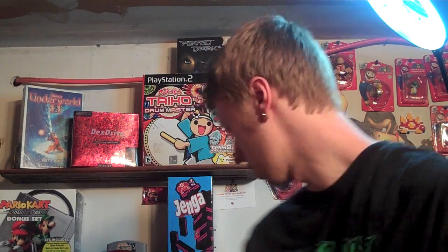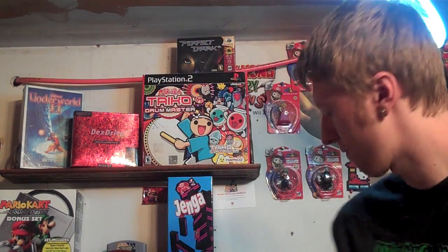Nicktoons Battle for Volcano Island. Just a case and insert. Then these ones I definitely want to pick up at some point. I don't know if I'm just going to try and track down the discs to fill these cases or just buy them complete. First one's Pikmin. Just missing the game. Pikmin and Pikmin 2 are like my favorite GameCube games, after Mario Party and Mario Sunshine. Those games are so fun.